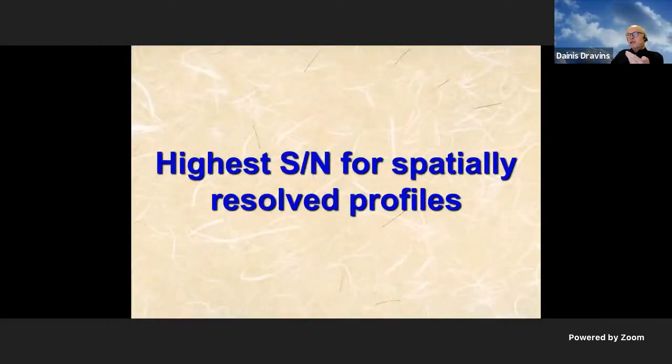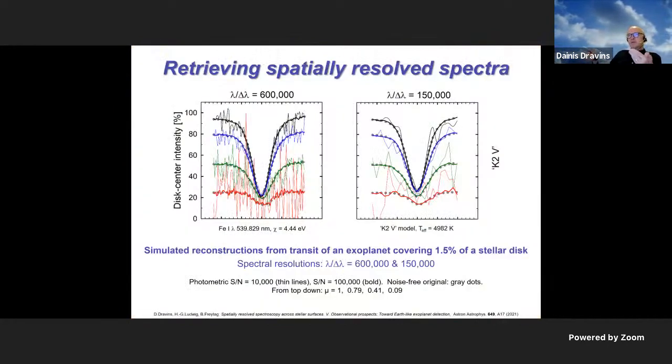Well, the principle may sound simple, but the practice requires extremely high signal-to-noise ratio for the spectra. Because if you want to recover a spectrum with signal-to-noise ratio of 100 to 1, perhaps, from only 1% of the stellar signal, that implies that we must have an original stellar signal-to-noise of maybe 10,000 to 1, and that may sound forbidding or prohibitive.